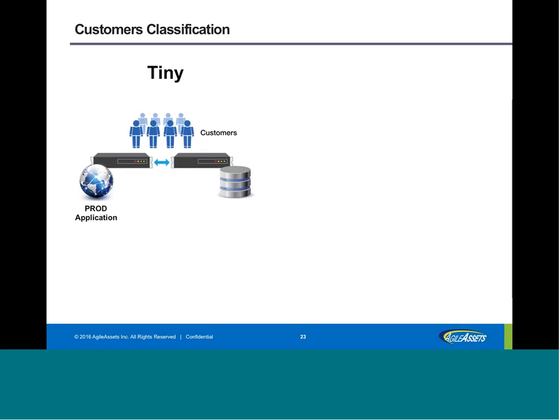Now let's take a look at how we classify our customers, how we identify the sizes of our customers, and what kind of infrastructure and architecture we offer for our customers. In order to classify our customers, we take into consideration the number of environments, the number of application modules that they use, the number of users, the number of concurrent users of the application, initial database size, estimated database growth, and the software version that our customers are going to use.